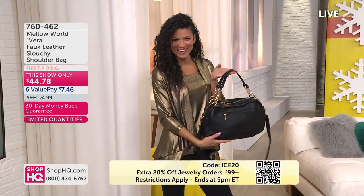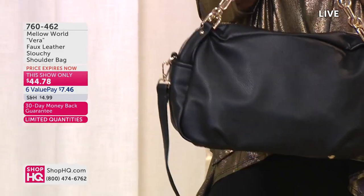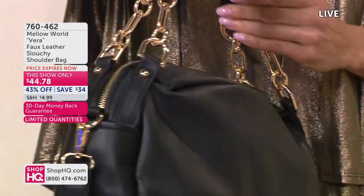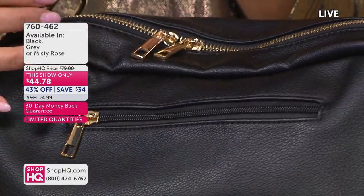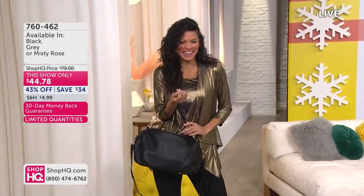So we have it for you in the gray. It's a pretty dove gray. But oh my, it's like Italian lamb. It's so uber soft. This is your classic black. Again, if you need a new black bag, this is the way to go. And then this is the Misty Rose, fewer than 5 dozen.